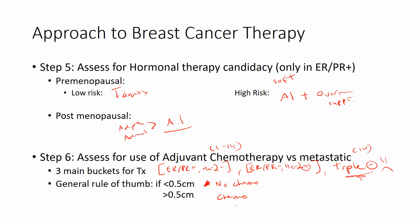All right, so I think the takeaway point is the general rule of thumb for who gets chemo and who doesn't. And when we say chemo, it's typically an anthracycline, so things like doxorubicin, epirubicin, plus a taxane, so things like paclitaxel. For triple negative disease, this is when you think about platinums. And you could think about other agents like cyclophosphamide too.